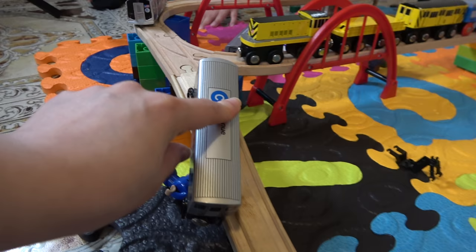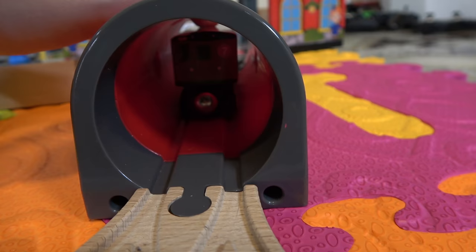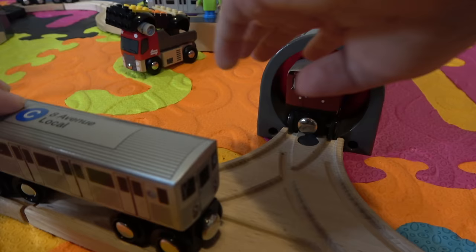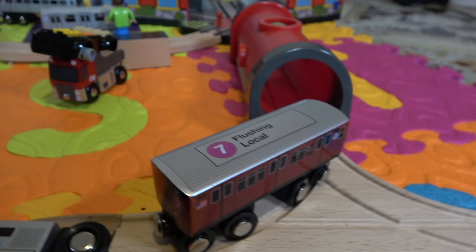Hey, Redbird, C is going up here. I gotta go hide. Looks like he's going south and down. Go get him, Redbird. Do we get both of them, brothers? Yes. Let's go get the A too.